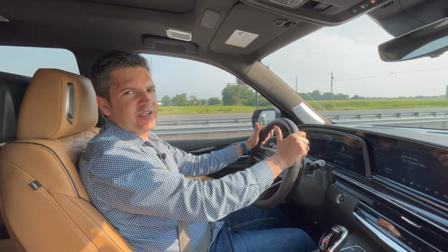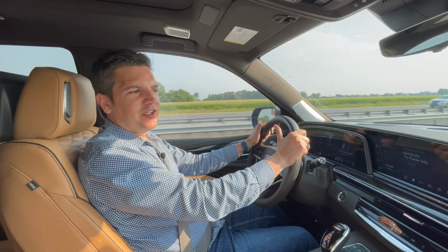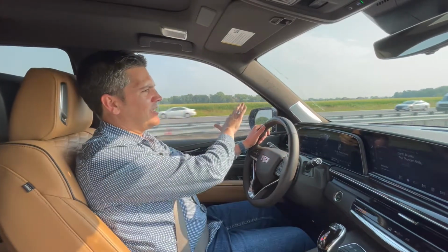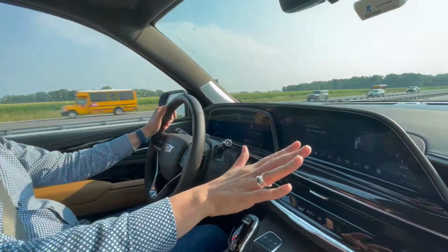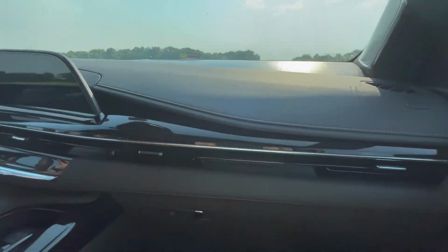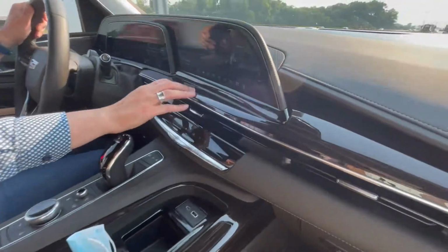So we're out on the interstate on one of my favorite vehicles. It's the 2021 Cadillac Escalade Luxury Edition. I love the interior. I love what they've done this generation. Got this OLED screen clear across, touchscreens on both sides, flat screen in the middle for the gauges. It's beautiful. I love the leather, the swaths of wood, and kind of the chrome look here.